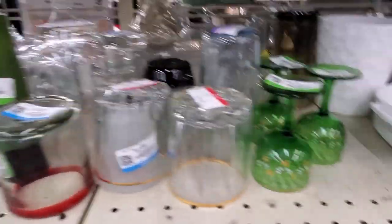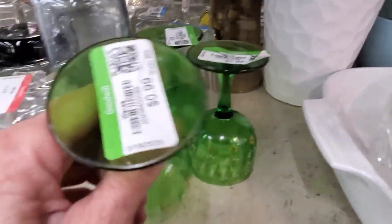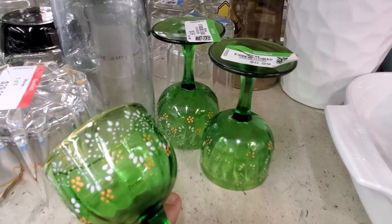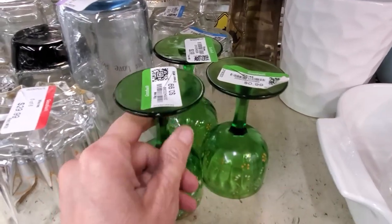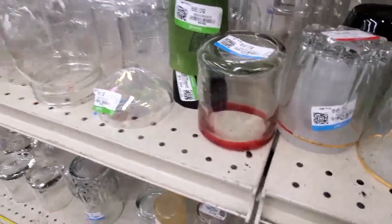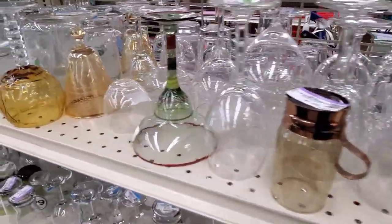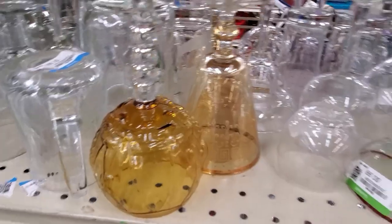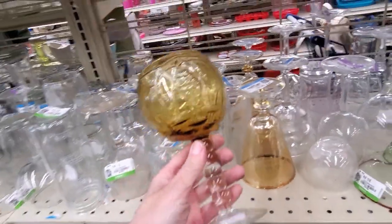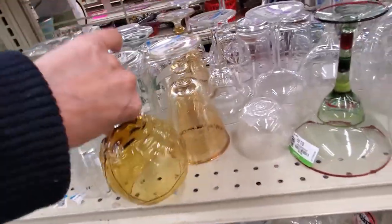I was looking for interesting glasses. I really like these. They have an optic to them and they were hand enameled, but only three. Sets of threes are a tough sell. If there had been four, or maybe even two, I'd have gone for them. And a single is definitely a no-go for me, unless it's something spectacular. Remember, I'm looking for $20 bills for profit.